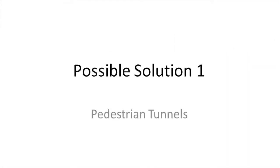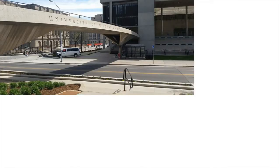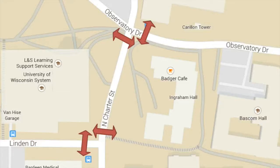For our first possible solution, we decided to investigate pedestrian tunnels. The main issues for these intersections were large delays for vehicles and multiple pedestrian vehicle crashes. The best way to solve these issues would be to move pedestrians out of the way of vehicle traffic. This leaves us with a pedestrian bridge or pedestrian tunnel. Due to the fact that this is the main delivery route, however, bridges may cause vertical clearance issues for trucks. A pedestrian tunnel doesn't have these issues, so it is the better option in this case.